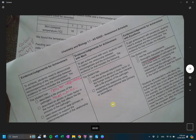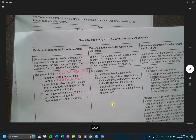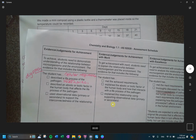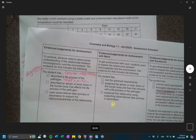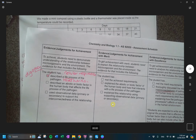You could also argue that when they're saying a life process, the main life process they were talking about, if we're thinking about it from day to day, what's going on, we think about digestion. So I would also think digestion would be another way to talk about life process. So they have talked about multiple life processes. They're all in the same kind of ballpark: you need nutrition to do cellular respiration. In cellular respiration, you often have to have digestion to break things down. Okay? So that student, I would say, has met the achieved criteria for describing the life process. Are we good so far?